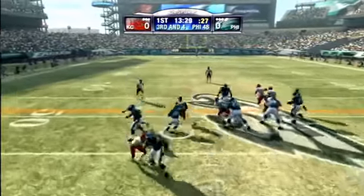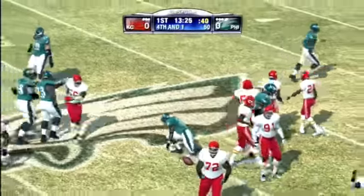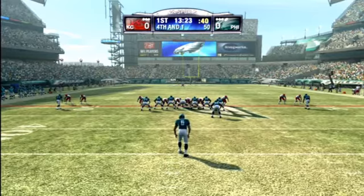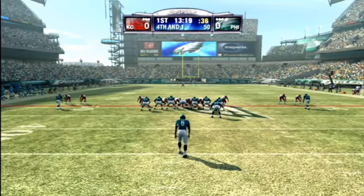Again with the run. It appears to be short, and that will bring up a 4th down. Well, that's just a big run stop right there. You have a very proud defensive line that was just going to take control of that situation.